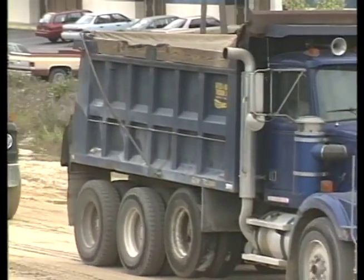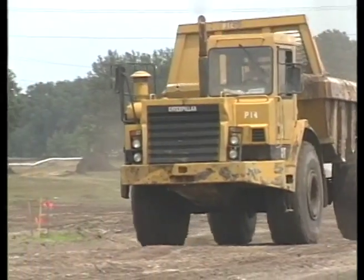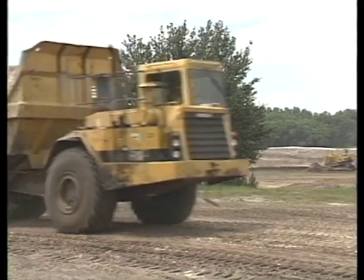These dump trucks are pretty big, but they aren't the biggest. Check out these yellow bruisers. These trucks are even bigger and can carry tons of dirt in one load. If you need to move some hills, just bring them on and watch them go to work.